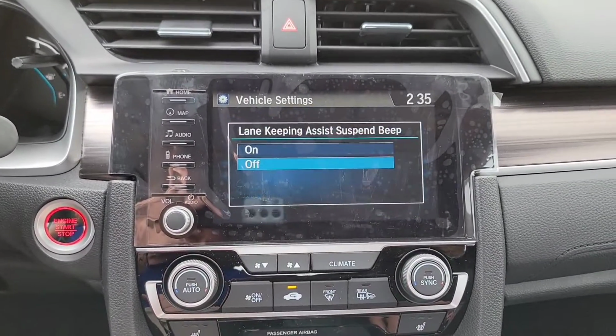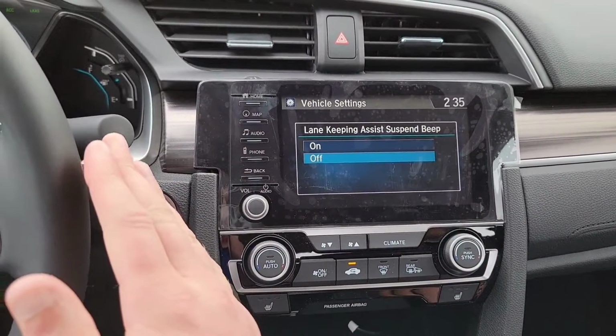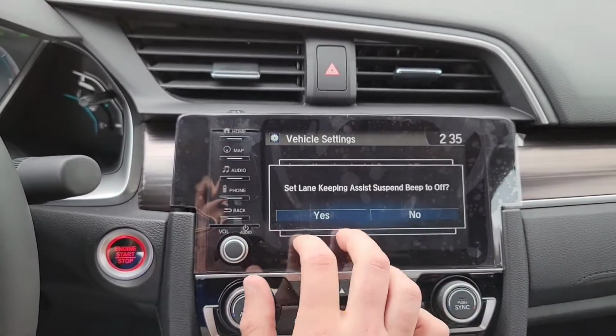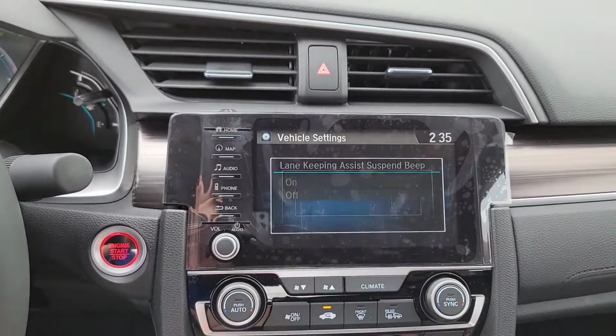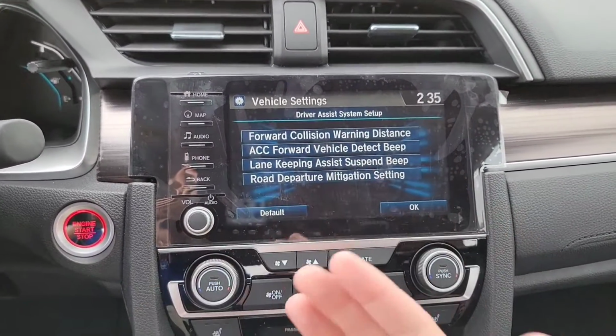Next option here is for your lane keeping assist suspense beep. So pretty much when you go out of your lane, you want it to beep at you. I'm going to say yes. Oops, I hit no. Let's hit yes. Turn that on, so next time I take someone out for a test ride, they can experience that.